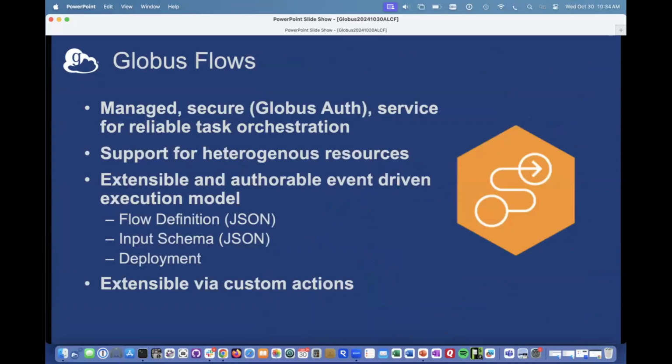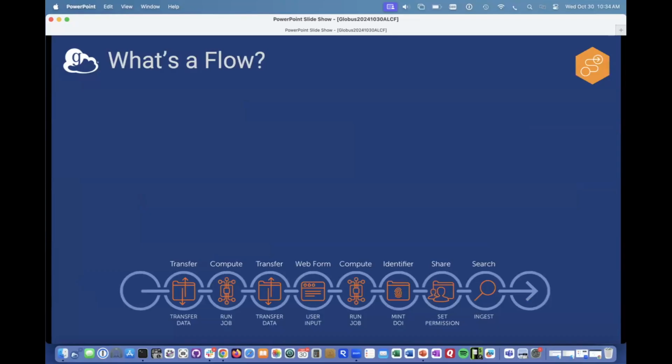So enter Globus Flows. Globus Flows is our managed, secure service for reliable task orchestration. And I'll show that real quickly. It supports all your heterogeneous resources, all your various file system resources, with an extensible and authorable event-driven execution model. You define a flow in JSON, you define the input schema in JSON, you deploy it, and it's available in the service. You can share it out for others, and it's extensible. And I'll talk a little bit about that in a minute.